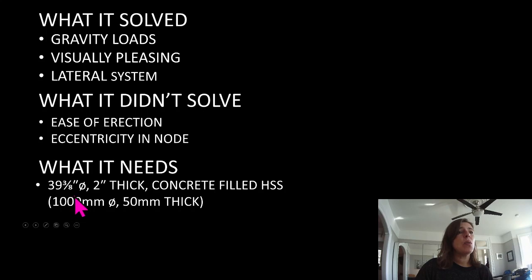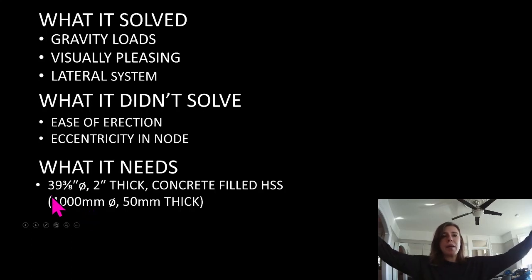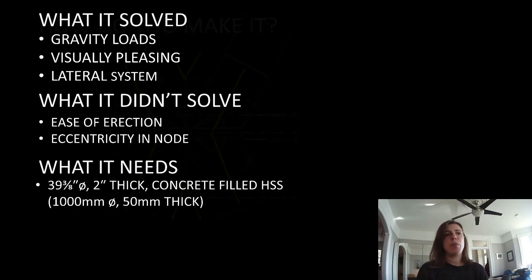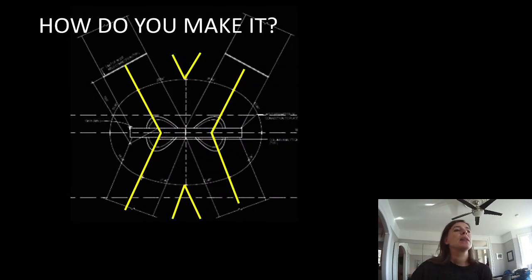What they needed was 2-inch thick concrete filled HSSs. So that's 1 meter diameter HSSs that are 2-inch thick walls filled with concrete. They have the added problem that they need to pump concrete all the way up through the system. So were they able to make the original design? Could you do that? Yes, totally.